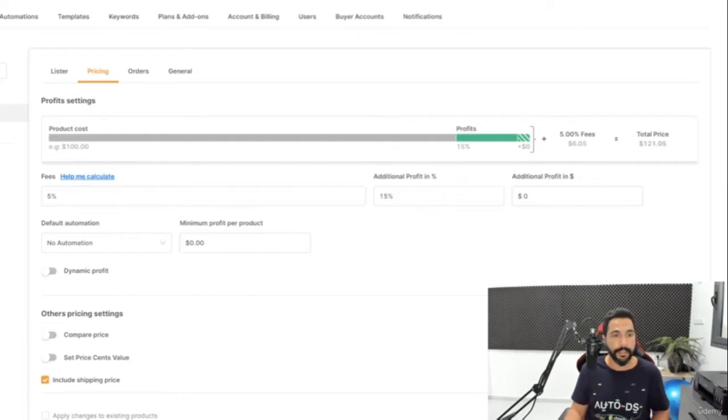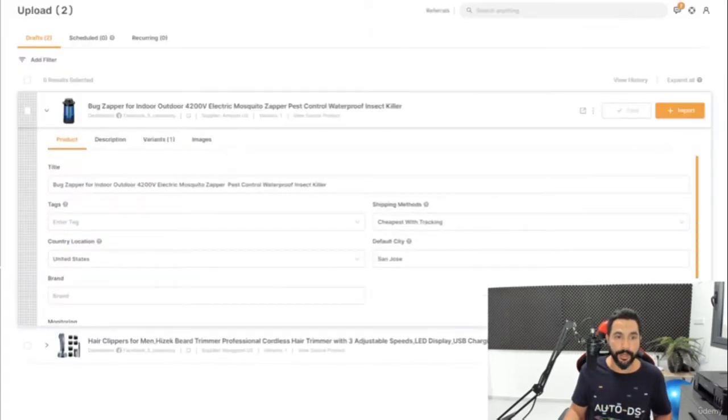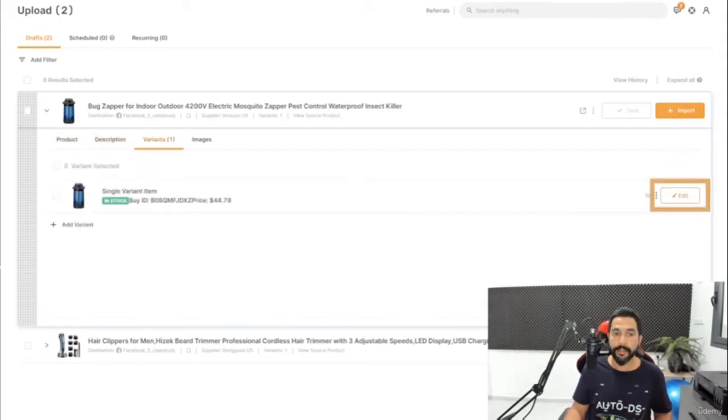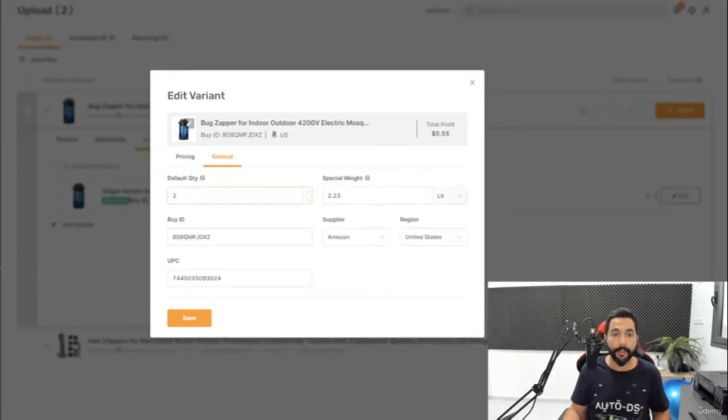Let's go back to the product in the drafts page. Open the editor again. As you can see, the title stayed as I optimized it before, the description too. I'm going to head back to the variants and click on edit. So we saw the pricing settings, everything over there looked good. Then you've got the general settings, which has the item weight, the buy ID from our source, which is Amazon in this case from the United States, and so forth.